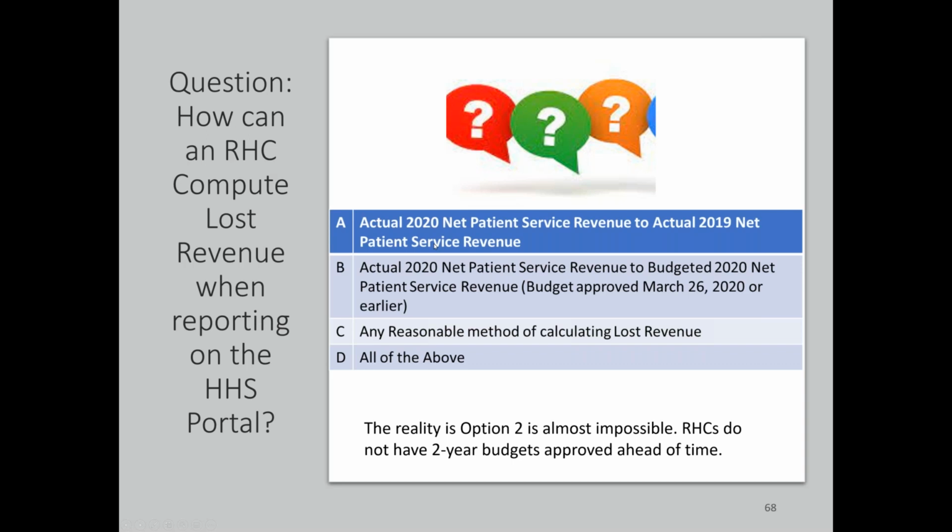There's 3 options. 99% of people are going to be using option A, actual 2020 net patient service revenue compared to 2019 net patient service revenue. So that will be what 99% of people use. B is if you have a budget approved before March 26, 2020 for the next 2 years of activity, then you could use that. No rural clinic's going to have that. Let me just tell you, that's not going to happen.